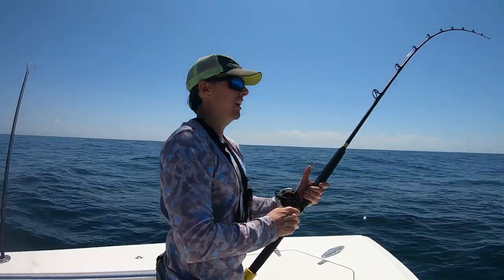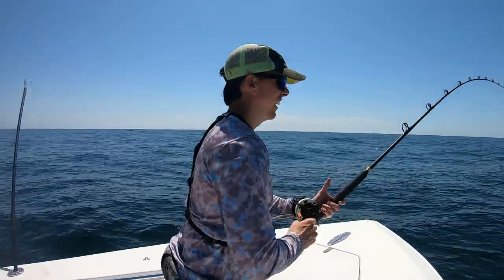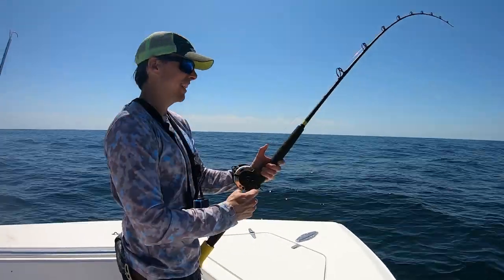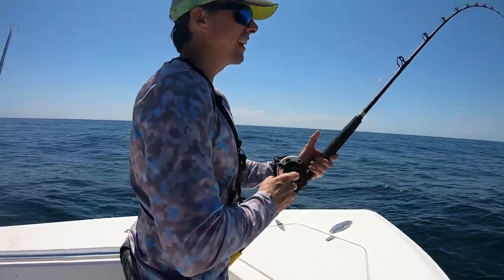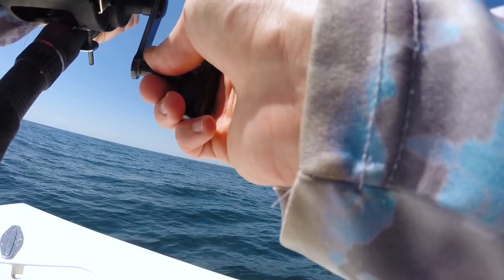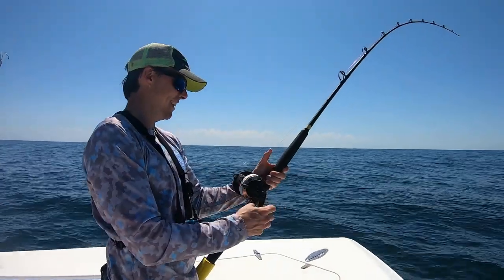This fish took a lot of line. He's a ways out. He's taking a little bit right now. I mean, pretty solid fish. Hopefully he's not a giant shark, which is definitely possible. Rather not. Can't fight a giant shark on this tackle. Does that scare you? Makes me think it's a big shark. Taking line out.